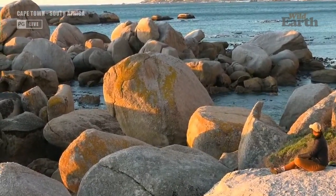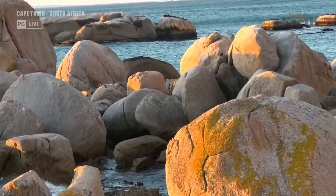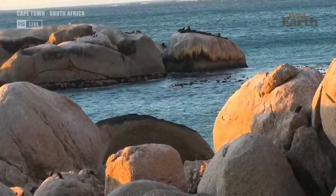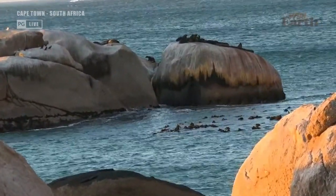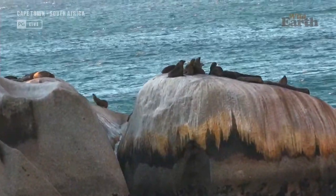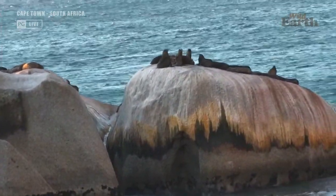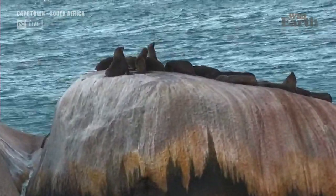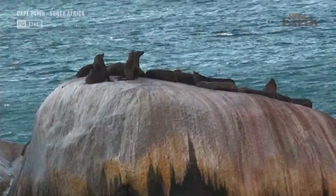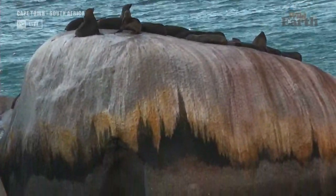They usually start their pupping season around November as we get warmer. So hopefully we'll be in for some really awesome views and sounds of the pups as they move around. Sometimes they play in nurseries. They often try to swim, which is unfortunate for them because they don't swim very well for the first few months, and they often get taken by predators. But it is lovely to see them.